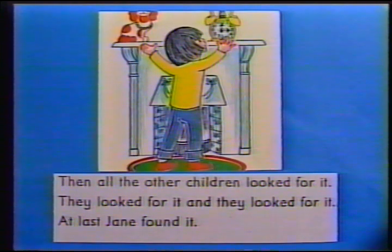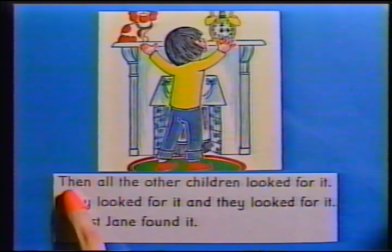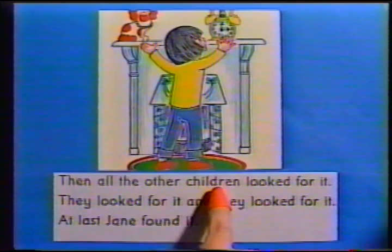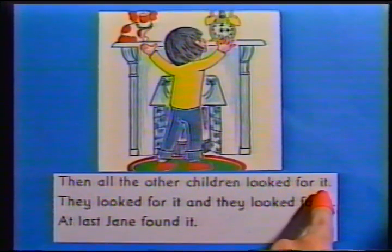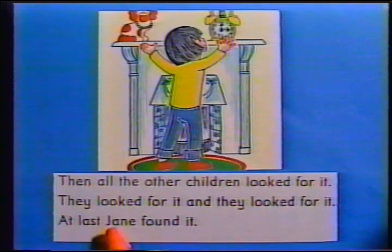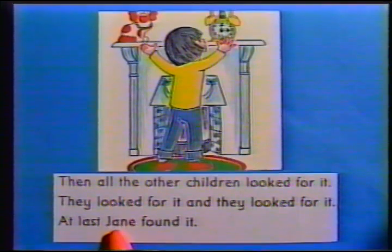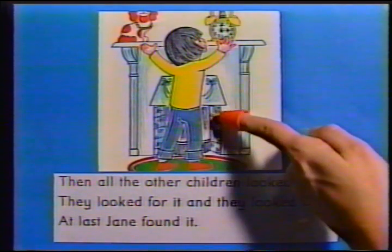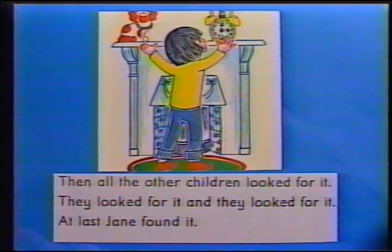Now look, it says here, then all the other children looked for it. See, she's looking and looking and looking, and oh, I wonder if she found it. This is Jane, remember? I bet you can read this if we go real slow. Would you like to try it? You see if Jane found it, okay? She's looking on the mantelpiece here above the fireplace. Here we go.